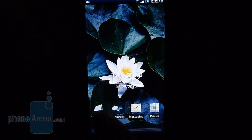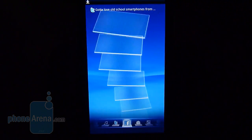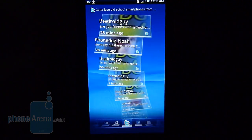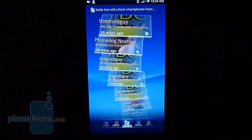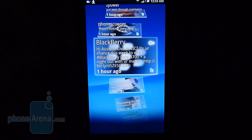But thankfully you have Sony Ericsson's unique looking interface, and for example if you launch Timescape here, it's a centralized hub where it'll display all your different social networking feeds, for example your Facebook stuff, even your Twitter account here. And the neat thing about it is that it has a nice presentation look to it, these 3D effects, and just showcases the power of the Snapdragon processor on the handset. Everything just runs so smoothly. So if you want to read a tweet from someone, you could definitely do that.